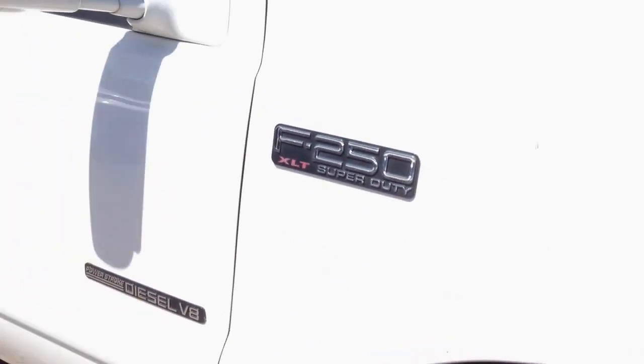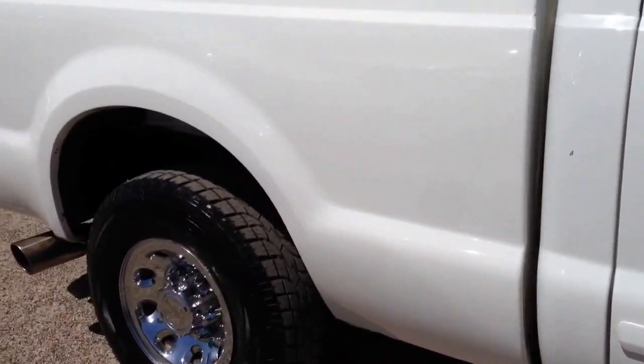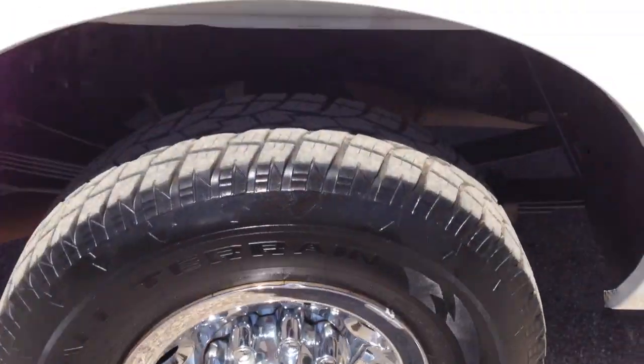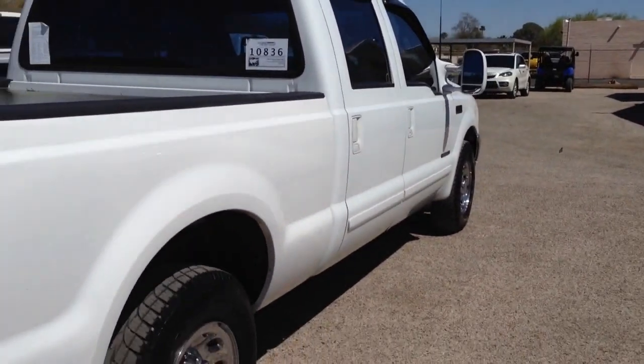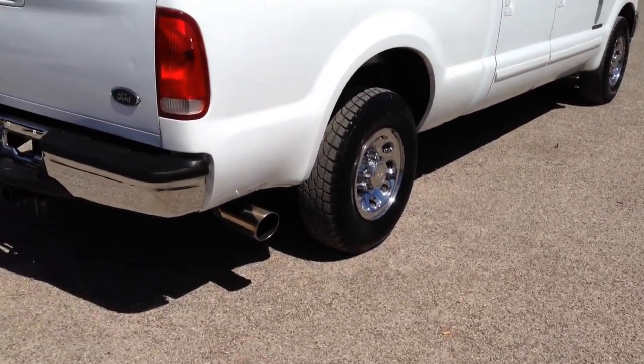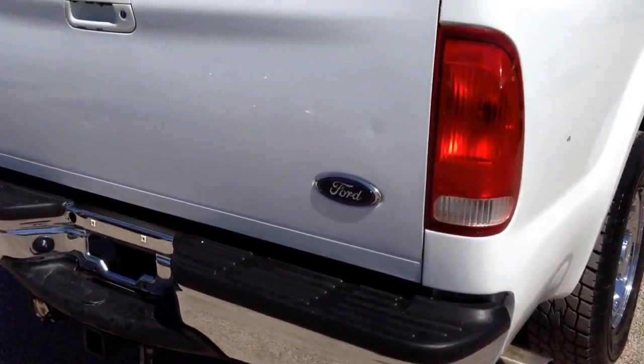Front tires are about 30% tread. Rear tires are about 50% tread. Let's be conservative and say 40% tread. Probably more like 50, but I think I'd err on the side of caution. It's got a nice exhaust tip. Boy, the bumper is really straight.